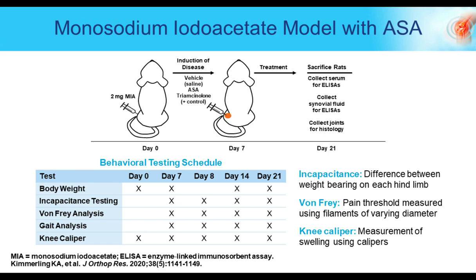At day 7, the animals were then injected with either saline, the amniotic suspension allograft, or as a very strong positive control steroid, triamcinolone. And then at day 21, the rats were evaluated. Their body weight was measured. They had incapacitance testing, which essentially looks at the differences in weight bearing between each hind limb, and only one was treated. The other one was left as a control.